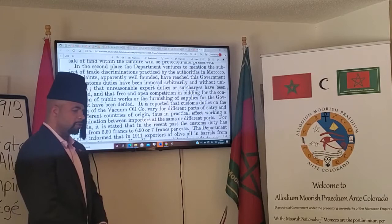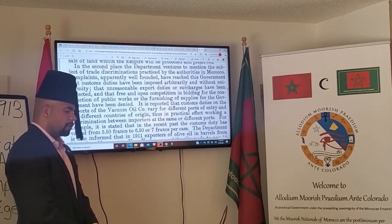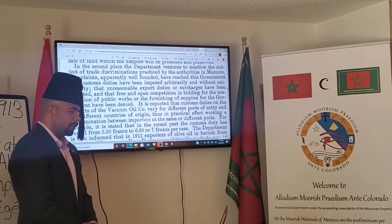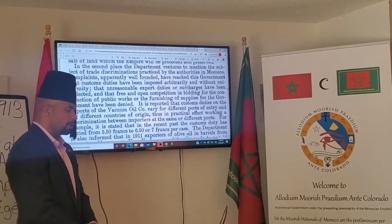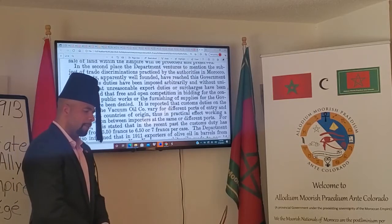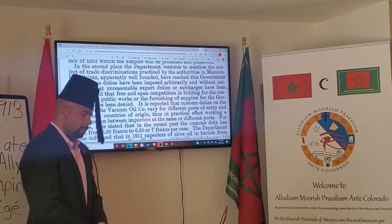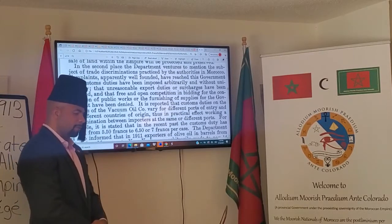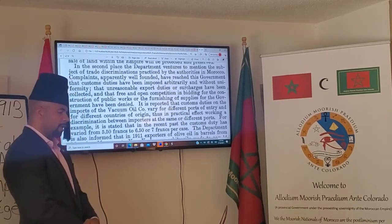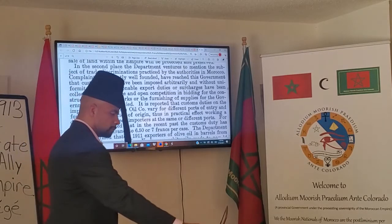It is reported that customs duties on imports of the Vacuum Oil Company vary for different ports of entry and for different countries of origin, thus in practical effect working a discrimination between importers at the same or different ports. For example, it is stated that in the recent past, the customs duties have varied from 5.50 francs to 6.50 or 7 francs per case.